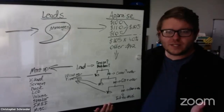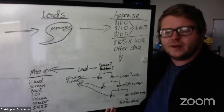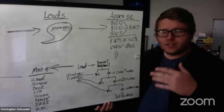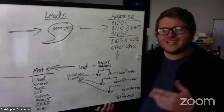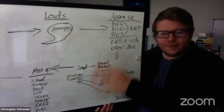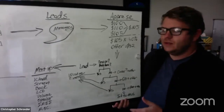By the way, is all this making sense, guys? I hope this is making sense. Feel free to let me know if it's not, but I'm trying to explain it in the simplest terms ever. And by the way, you guys are probably thinking, Chris, you already knew how to do this stuff and blah, blah, blah. Guys, I didn't know how to do any of this stuff. In the beginning, I didn't know any of this. I didn't even know how to operate an iPhone, so you can do it.